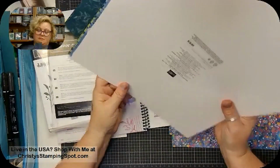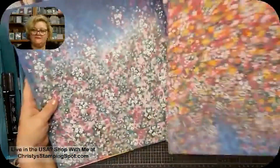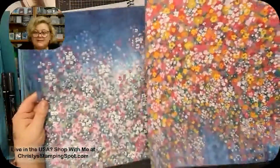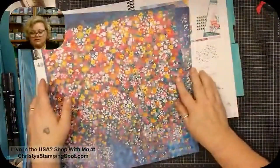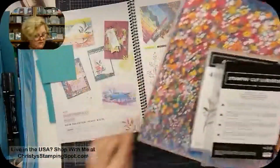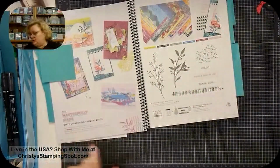It's the name of the suite. The paper is called Masterfully Made 12 by 12. I love these two pieces. I think they're my favorite. I can't really pick which one, but even more so than the Stargazing, and it's hard to believe because I love that so much. But I love this. You can find all that on page 102.